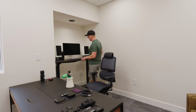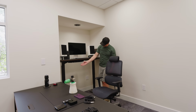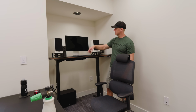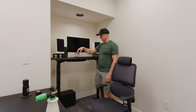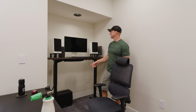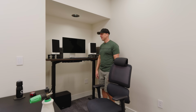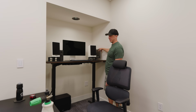So I have my stand-up desk with one of my desk solutions. The key is to keep the wiring so that it looks at least somewhat presentable. So I've got Dynaudio Evoke 20s, a NED D3045 amplifier, and then I have a Dynaudio Sub 18S. This system's pretty sick. This is the 27-inch Apple display, and then I have my MacBook Pro here that I bring with me.